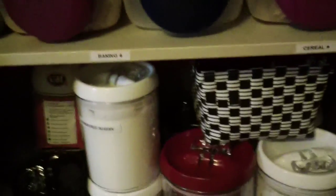Anyways, and our steel cut oats are on there also. So those are all of our cereals. We love those.